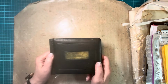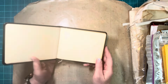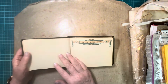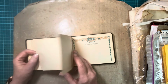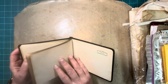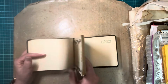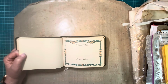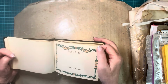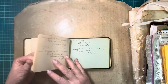So this is what I got from one vendor, and it's an autograph book, and like you probably have noticed, I've been finding a lot of autograph books this year. But this one is unused. So there's no date written in it, but it looks pretty old. The ones I find are usually from the 20s, 30s, and 40s. This one looks like it might be from the 30s, just from the illustrations.